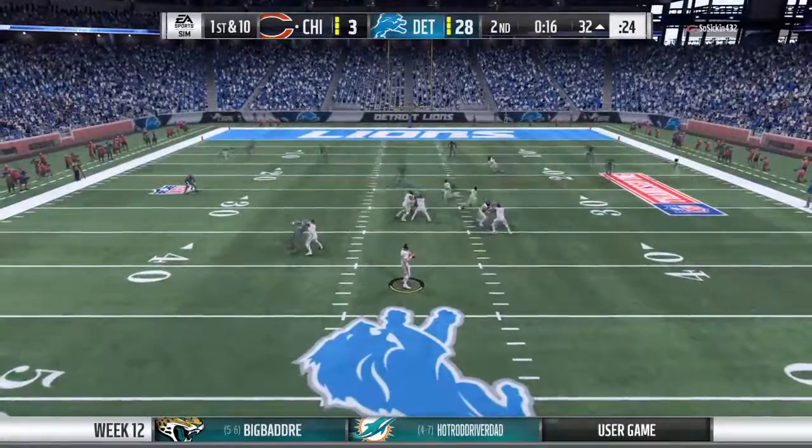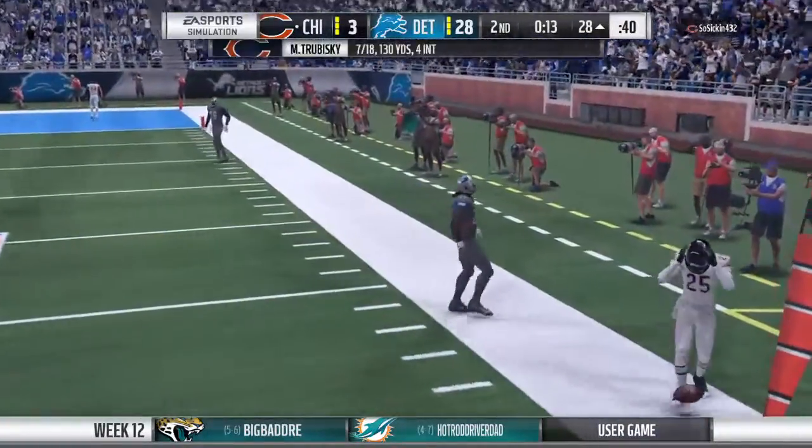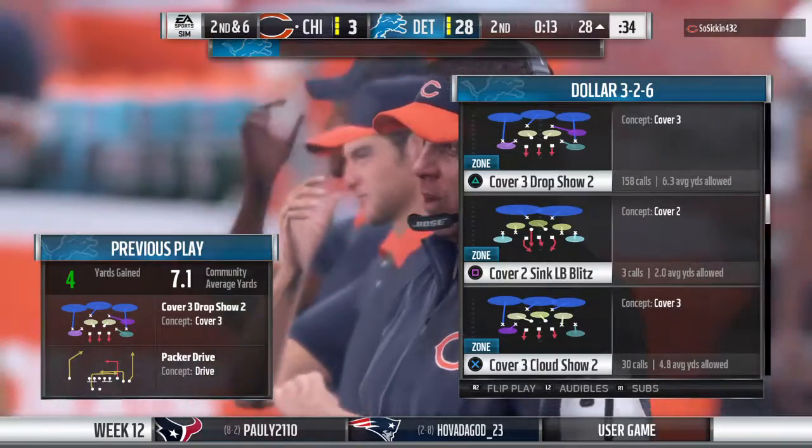They'll throw on first down with Trubisky. And he drops this off to Thompson, complete. And he is out of bounds inside the 30. 4 yards on the pickup, and that'll make it second down.